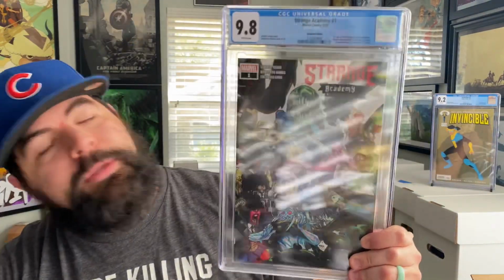Thor number 5, the Ribic 1:25 ratio cover. I've decided that this is probably not going to go anywhere, unfortunately. Maybe. I don't know. We'll find out. ASM 252, the first black suit appearance in the ASM series. Strange Academy, number 1, the Walmart edition. Stayed the same, CGC 9.4. ASM 202, and the other big bump up, so they all bumped up or stayed the same. ASM 202, 9.8. Super excited.